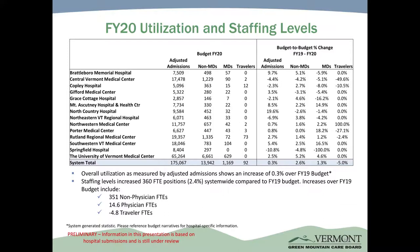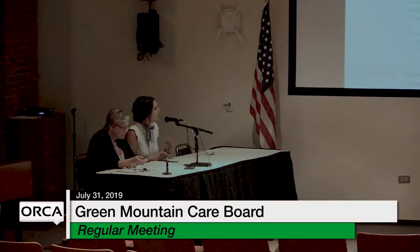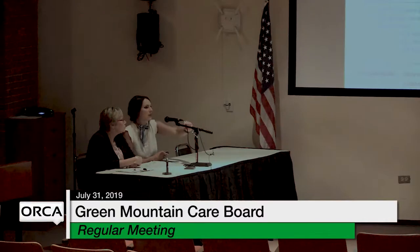And we will say that 360 may or may not sound like a lot, but a lot of those positions have already been staffed in FY19, so they're building these off of their projection. If you break down that 360, it's 351 non-physician FTEs, 14.6 physician FTEs, and a drop in travelers. But as Lori stated, we know of at least one hospital that needs to revise their staffing numbers.